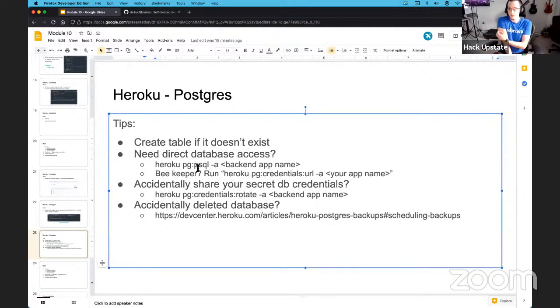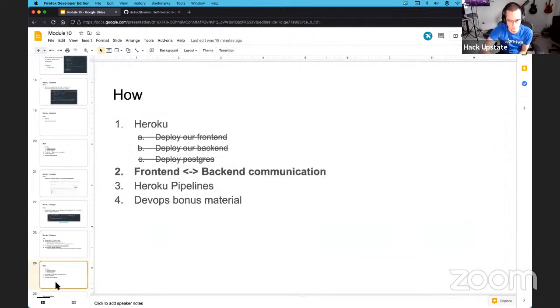Here's your reference sheet for working with Postgres for the folks that are doing so. I also detailed these again at the end of the slide. So if you want a handy dandy reference for working with Postgres on Heroku, that's where it is.